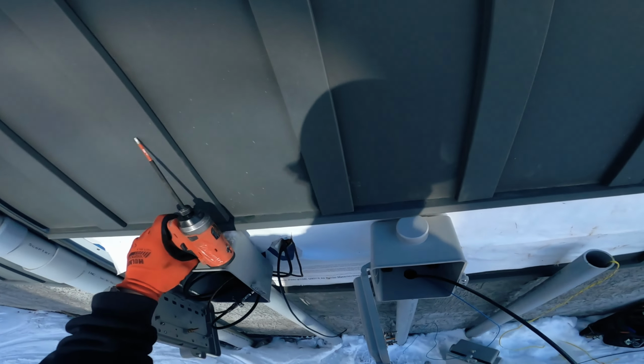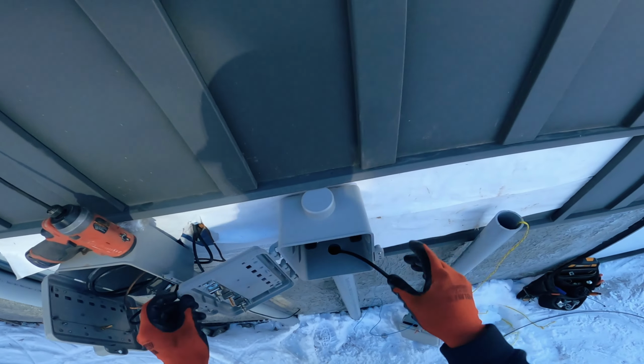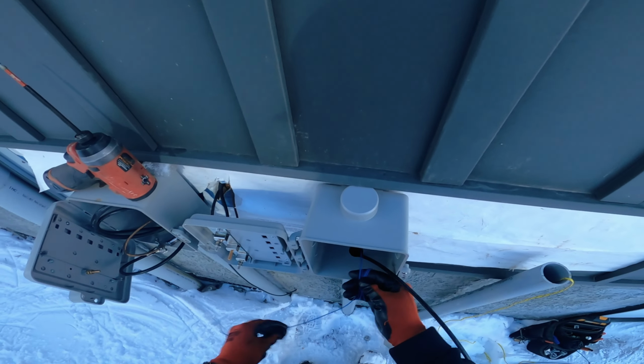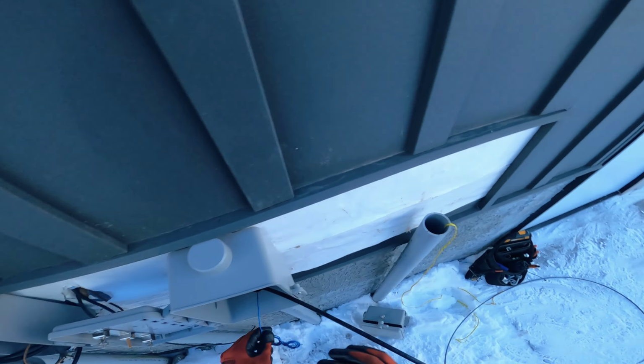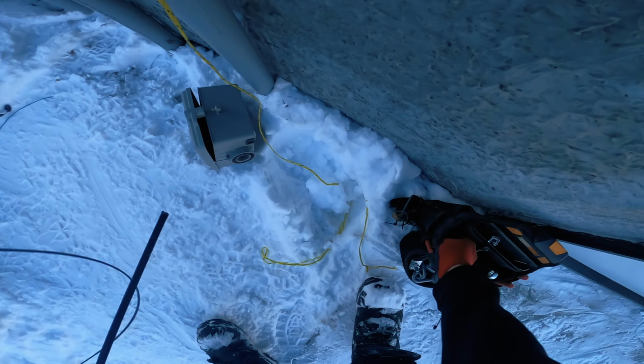Regardless, we're here. We got it. Getting it done. So that's there. Beautiful. Just wrap this around here. There. Clean that ice off the drop.